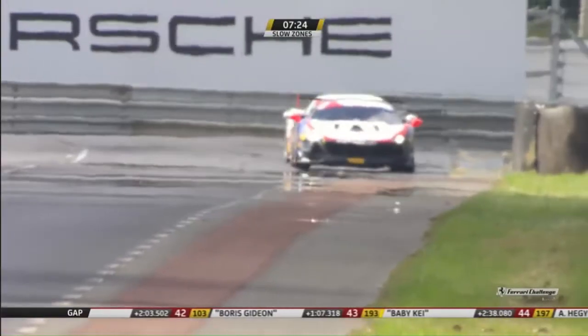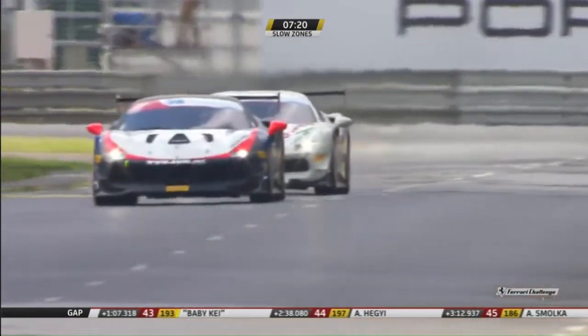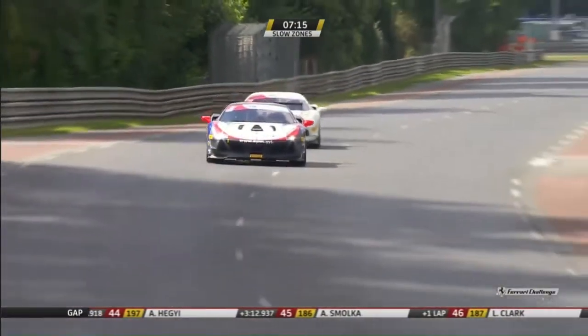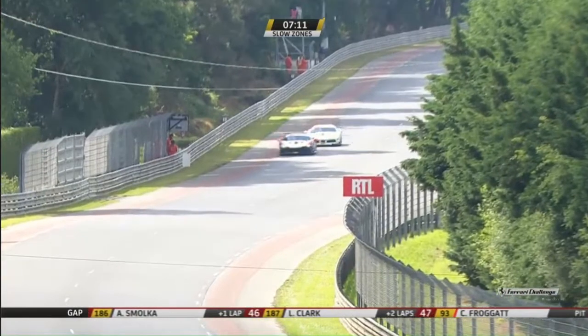Yeah, very, very great driving by both. It's what I said. Louis had to defend and force Adam around the outside. Around the outside anywhere is always going to be a difficult move, but Indianapolis corner at Le Mans is one of those places where it's high commitment, so it would take a lot of courage to go around the outside there, and I think Adam thought the better of it.